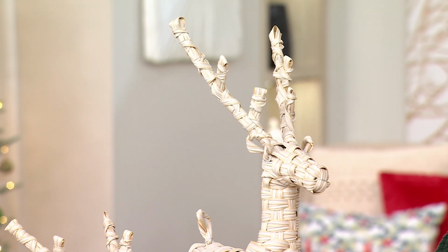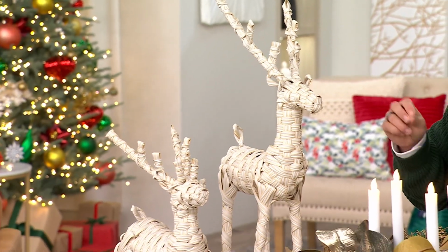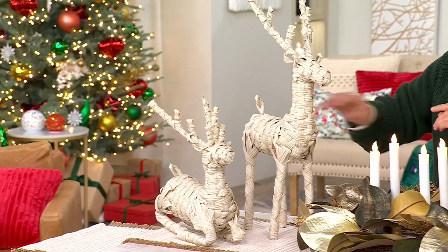We're talking about the sitting or standing deer that is made of rattan. Now we're going to go down with Lauren as to what rattan is exactly, but what I will tell you is I look at this immediately and it is absolutely stunning. It has a little bit of that beech wood type of look to it, but there's a reason why she went with rattan, and we'll explain all of that.